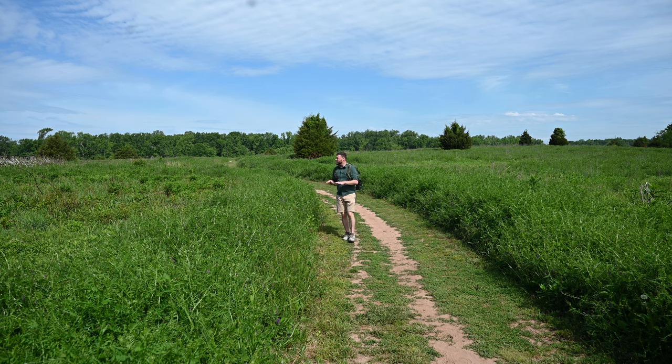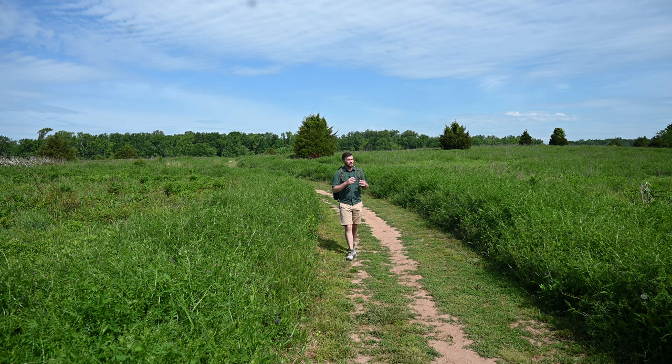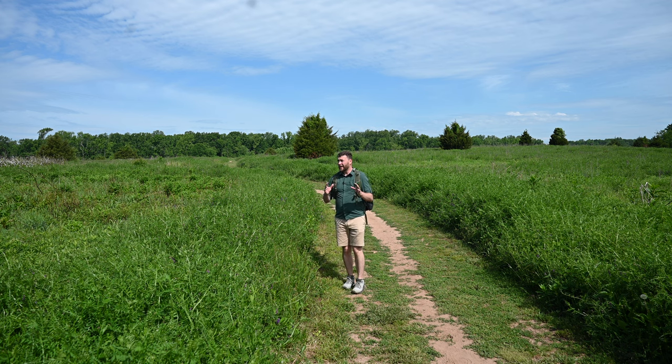I'm starting in this field where I might see things like indigo buntings or common yellowthroats. And as the light gets harsh, I'm gonna move on to the woods and the river where I might take advantage of the shade and see a few species like prothonotary warblers or vireos. So I hope that pays off, and the light is getting a bit harsh, so maybe I should get to it.